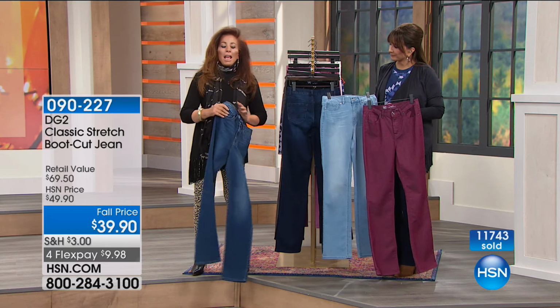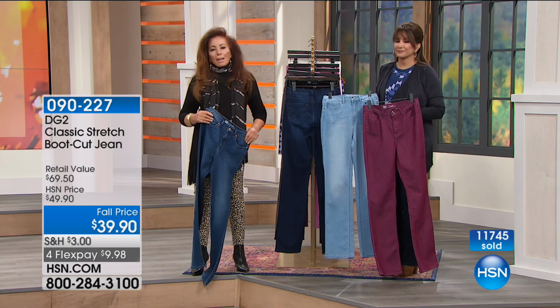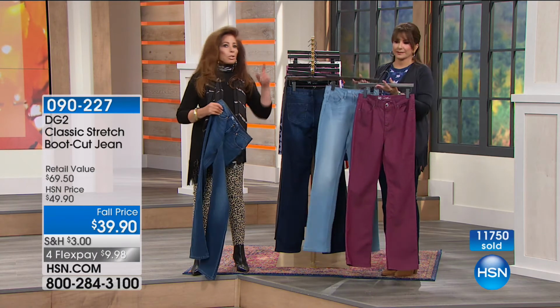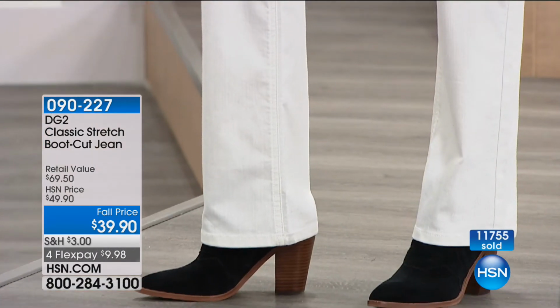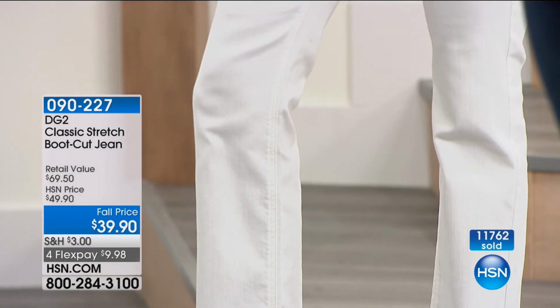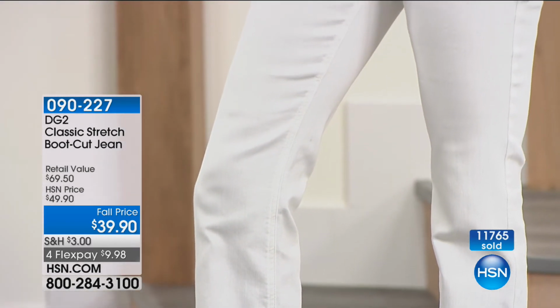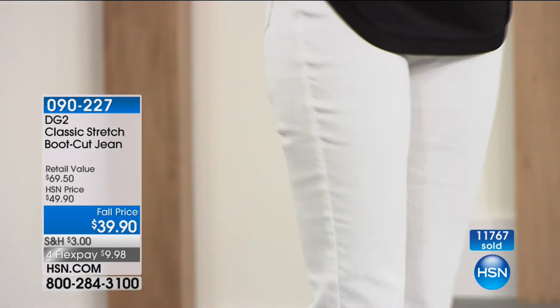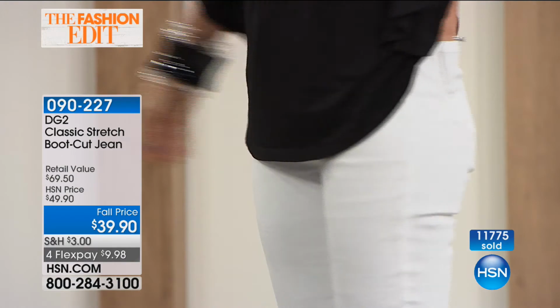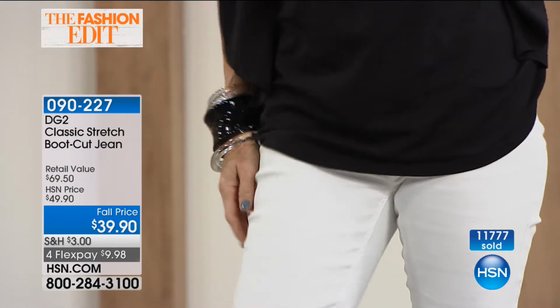And then, if that wasn't enough, how about customizing your size? Sizes 2 to 16, 16 to 24, but also petite, average, and tall. Petite, 5'4" or under, 29.5-inch inseam. Average, 5'4" to 5'9", 31.5-inch inseam. Tall, 5'9" or over, 33.5-inch inseam.